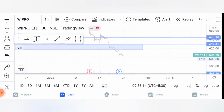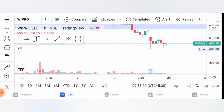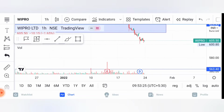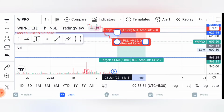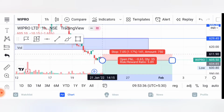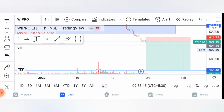Going to the 1 hour time frame, you can see the double red confirmation over here, and again over here, and again over here yesterday. So I'm shorting it. It has been in huge selling for the past few days, so I'm going with the trend. I'm shorting it with a minimal loss of 1.1% and a target of 6.86%, which is a 1:6 reward ratio, which is absolutely great for stocks.